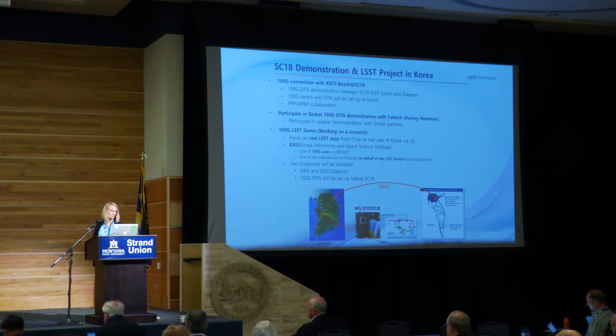Regarding the collaboration with the global partners, we plan to participate in the global 100 gigabit per second DTN demo led by Caltech's Harvey Newman team. Especially as for the 100 gigabit per second LSST demo, we focus on real LSST data from Chile to real users of Korea via the US, as shown in the bottom picture. KASI is one of the KREONET 100 gigabit per second users and one of the international contributors on behalf of the LSST Korea community. So KASI will join and contribute to this demo.